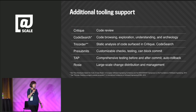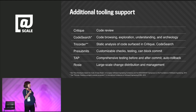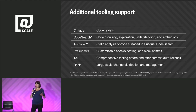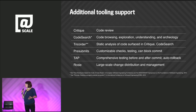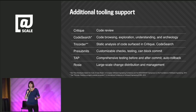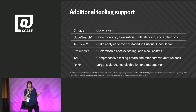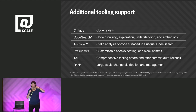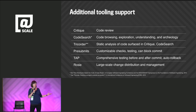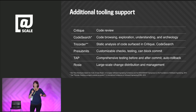Here's a list of some additional custom tools that we've built at Google to also support this model. And I would say that if you're thinking about pursuing the monolithic model of source code management to the scale that we're doing at Google, you probably want to invest in these sorts of things as well. So Critique is our code review tool. Code Search is our code browsing tool, not surprisingly, but it's also much more. It provides very sophisticated semantic search, cross-referencing. It enables exploration of history and the evolution of files. You can browse through your CITC workspaces and so on and so forth.